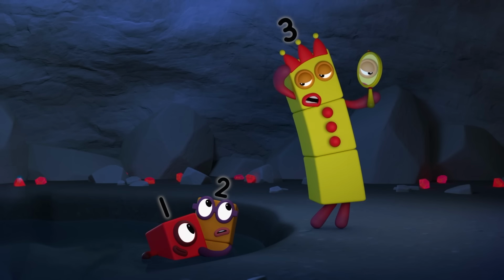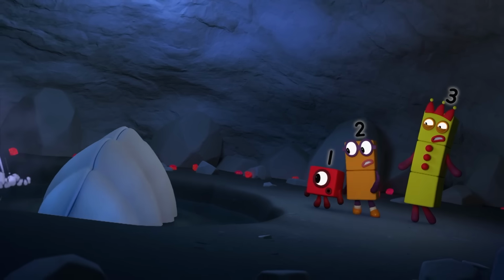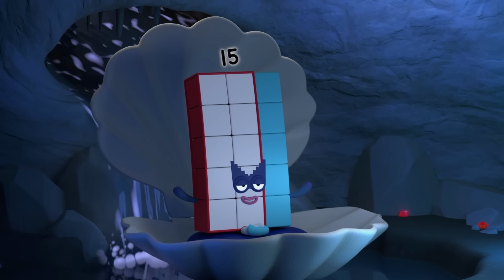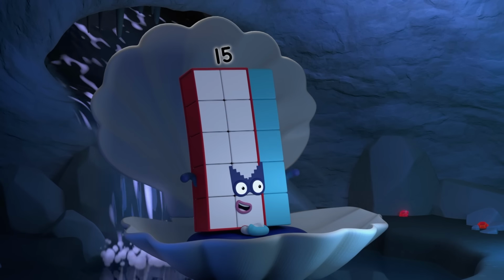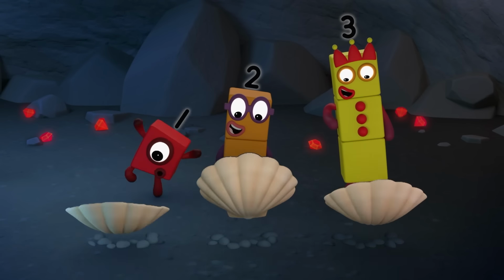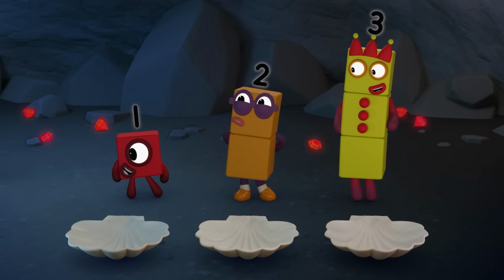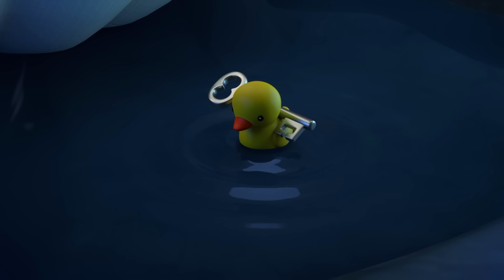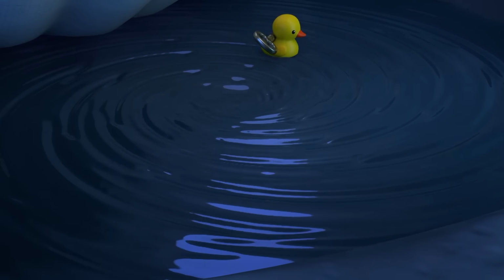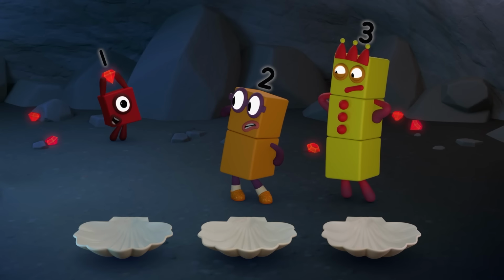There you are! I thought you'd never get here. I am the genie of water. Your next challenge is to share my 15 watery gems between these 3 shells. So each shell has the same number of gems. Huh? The next key! Share the gems before the waters run dry, or the key will be sucked down the bottomless plug hole. Quick! 1 gem at a time!